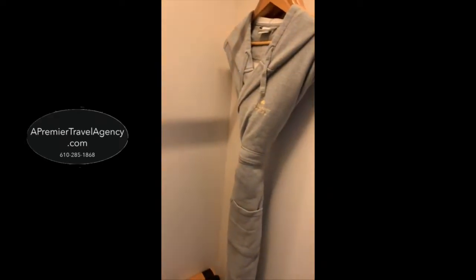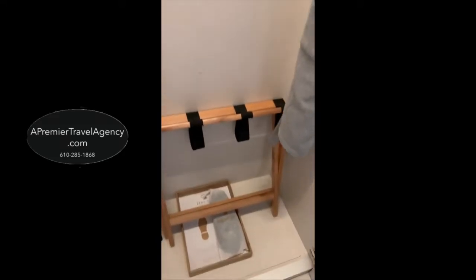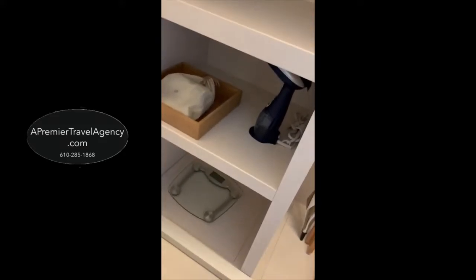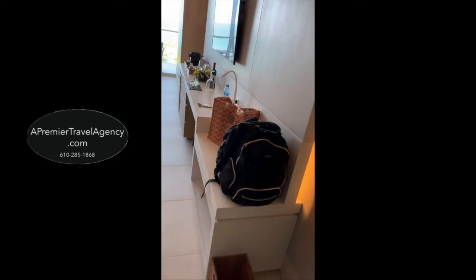The room has a full-length mirror. Your closet offers robes and slippers in every room type category, an umbrella, electronic safe. Of course, you have a hair dryer in there, a steamer, and a scale. The room has beach bags and beach towels all ready for you.